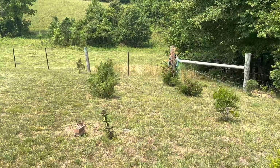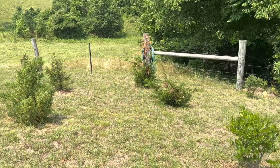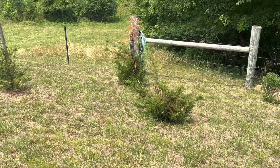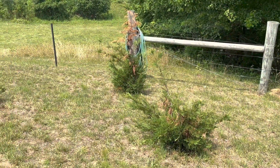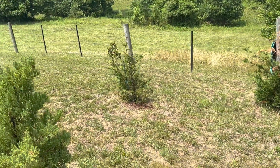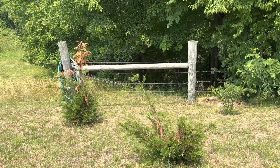So the shrubs over here, these are Leyland cypress, and the deer came along and rubbed their antlers in the top and broke out the tops of these. And once the tops are broken out of an evergreen shrub especially, or a tree, it's almost impossible to train a new leader to grow up. They're really done for. You can see the top of that one is dead. That was pretty disappointing, because I wanted the Leyland cypress for Christmas greenery. Leyland cypress makes great Christmas greenery.